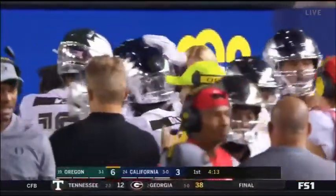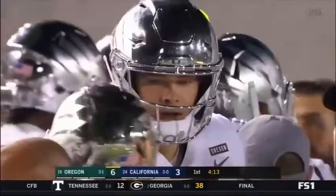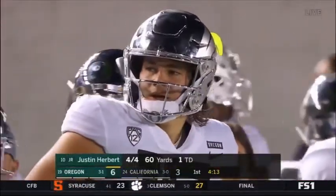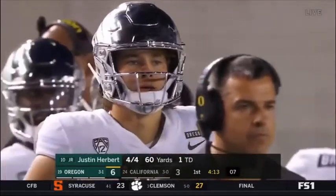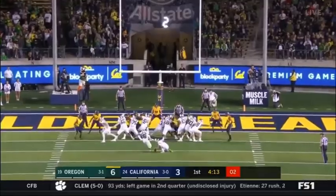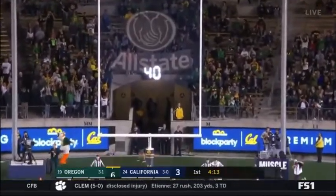Not a lot of quarterbacks, but for Herbert, he puts the ball where only his receivers can get it, and we saw there an unbelievable play and start by this Oregon offense. Man, if he can stand back there and deliver like that, it's going to be a long afternoon for this very celebrated Cal secondary. Zach's extra point is good.